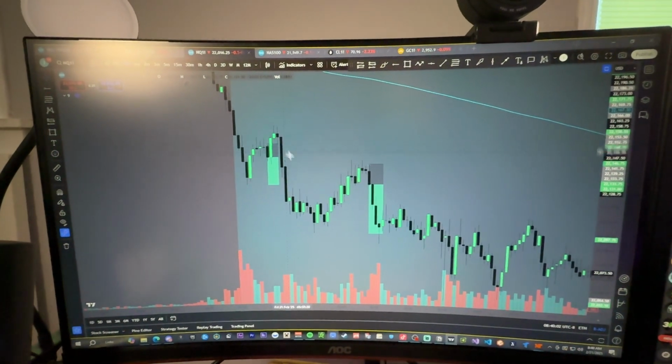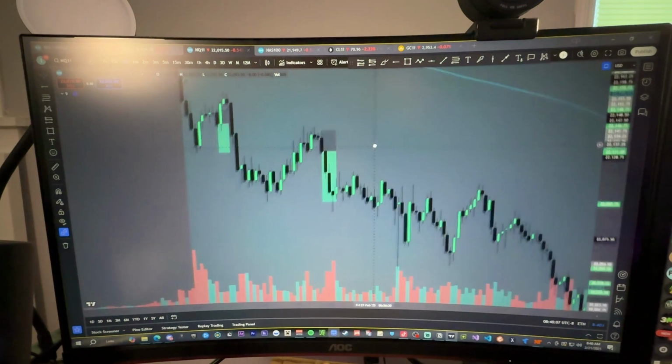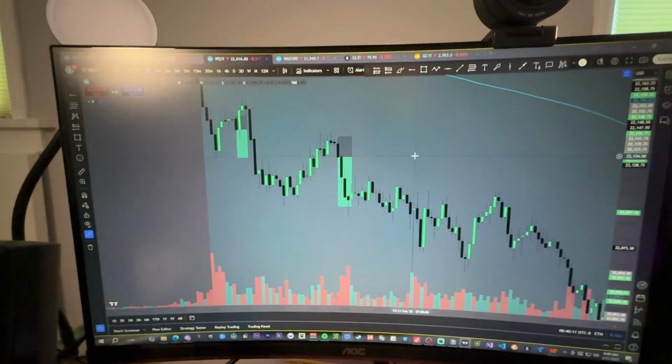So then we got that push down, push back up. This is the second trade idea. Very valid trade. Hit take profit right here. Amazing trade idea back over here. So those are the two trades for the day. And yeah, now we're going to go to the gym.